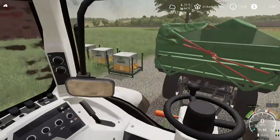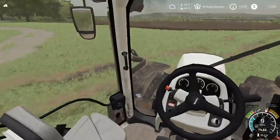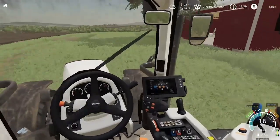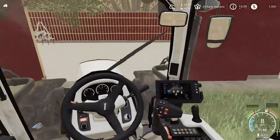Okay, so let's get the front loader on here. And we need to give this thing a wash. Bad me, I did not wash it when I parked it last time. So we're going to have to get that done too.